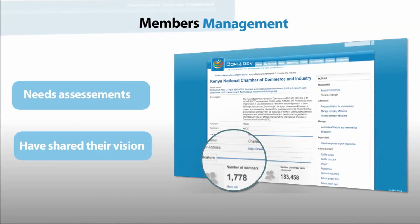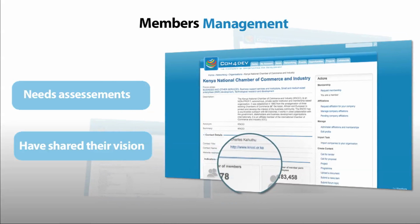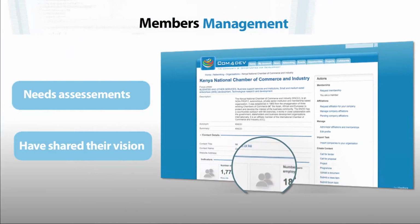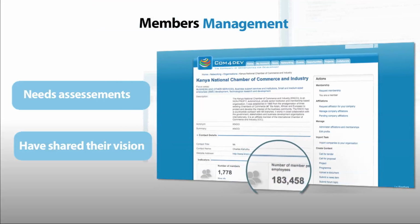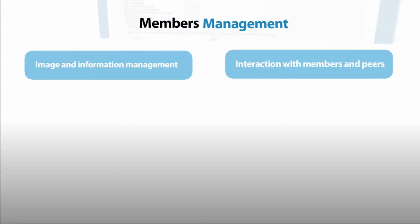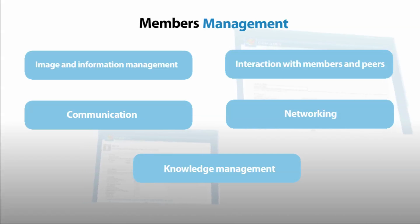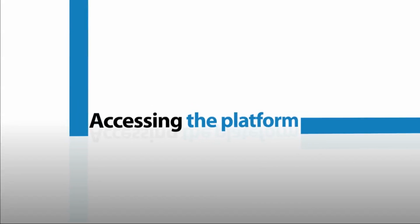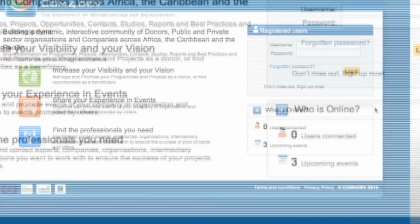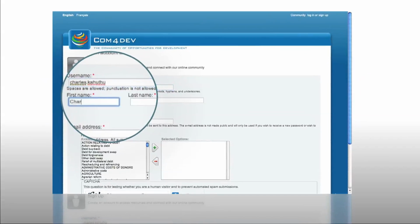Following a needs assessment carried out by ProInvest, intermediary organizations have shared their vision of members management. A pilot project in collaboration with about 20 IOs helped understand the key innovative areas of this vision: image and information management, interaction with members and peers, communication, networking, knowledge management. The Members Management System for Intermediary Organization is a contribution of ProInvest in achieving this vision. com4dev allows for searching appropriate beneficiaries for technical assistance projects.